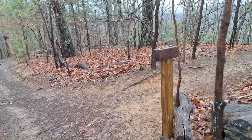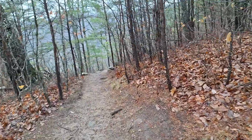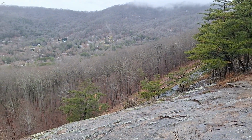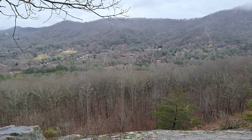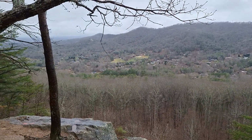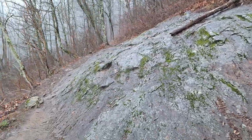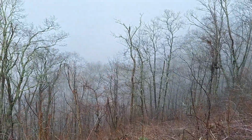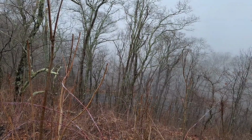Almost to Asheville. My videos from this section may make it look like it was drier out, but don't worry, it definitely continued to rain, at least for the first couple of days. But since I was at lower elevation, it was much warmer and much more tolerable. So much fog. There's the Blue Ridge Parkway down there.